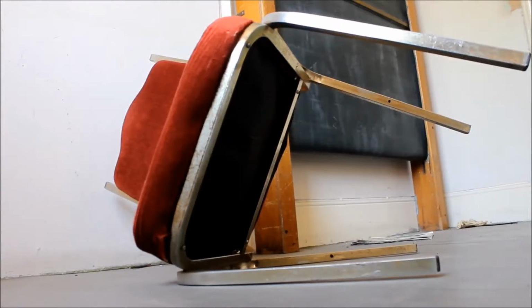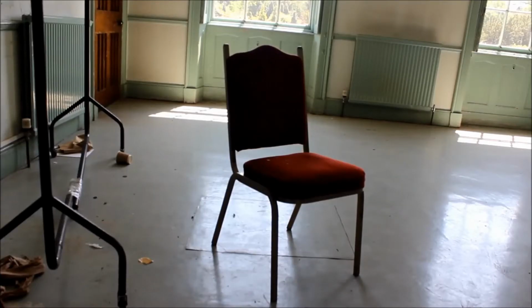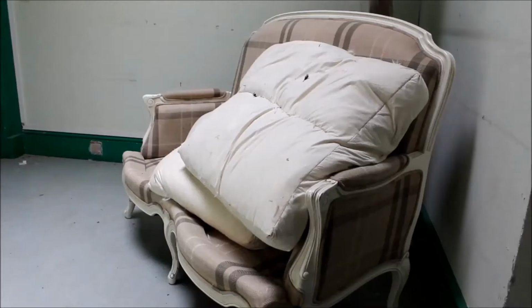I'm exploring the mansion house. Earlier we discovered the ground floor and the basement. Now join me on the first floor, which has to be said is a little worse for wear.